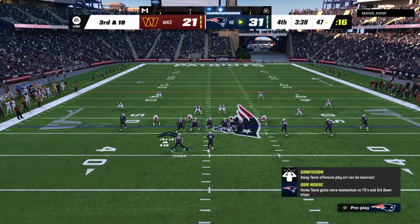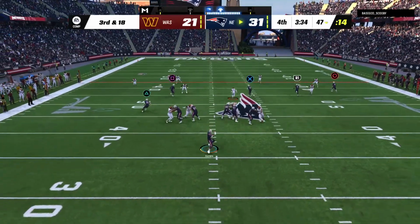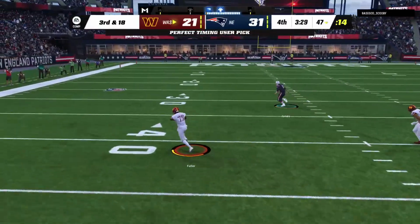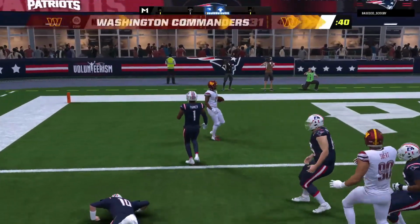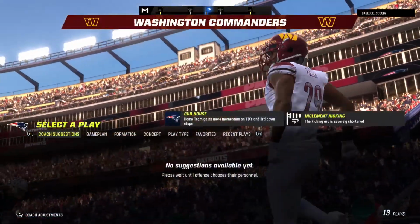Certainly hard to try to establish momentum when all you're doing is going backwards, not protecting the passer, and he gets dumped on his backside. And intercepted. Maybe the turning point they need. Picked by Kendall Fuller. And he will bring this one back. It is a pick six for a Washington touchdown.